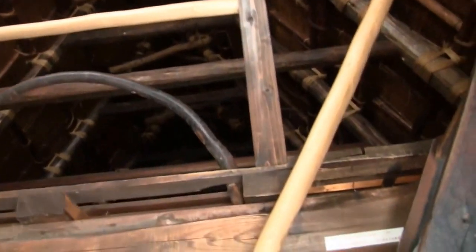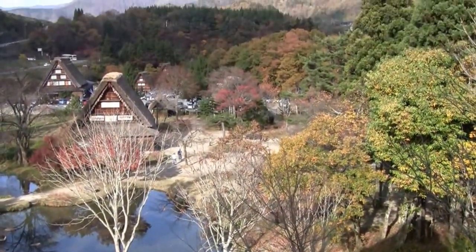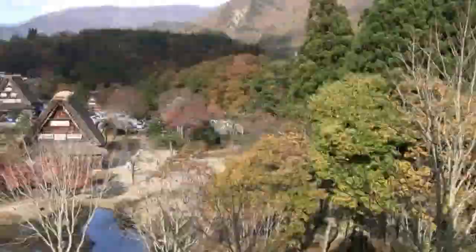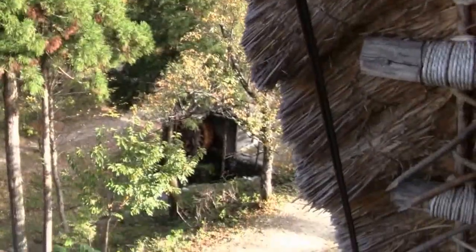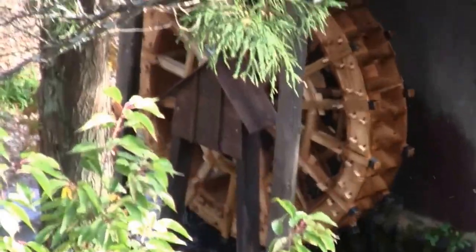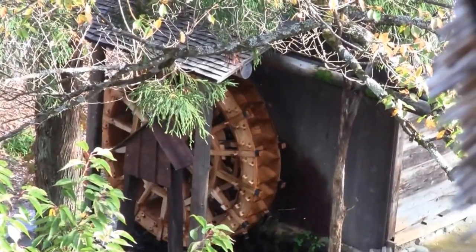Hey, there's the attic. Hey, sumasen. Slow down. Oops. Keeping the main path. Ooh, I just love that cedar smell. Oh man, that looks, let me turn that off. There we go. Man, that looks nice. Hey, there's a water wheel. I ain't never seen one of those. See if I can zoom in. Too much. There we go. Hey, I'm from Florida. I never get to see things like this.